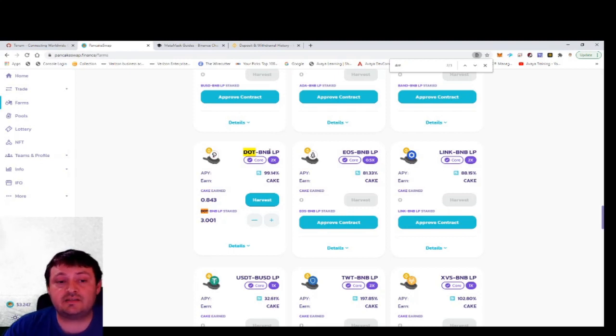That's why I'm not going to stake all my DOT tokens, but I'm going to go ahead and stake some of them. I'm going to earn cake tokens. I'm going to be selling those cake tokens to buy more DOT tokens, just in case impermanent loss does hurt me and DOT disappears. That's just my strategy that I'm going to be using here.